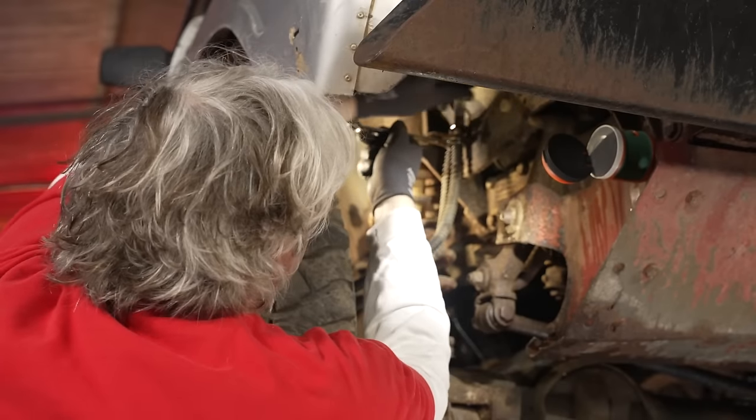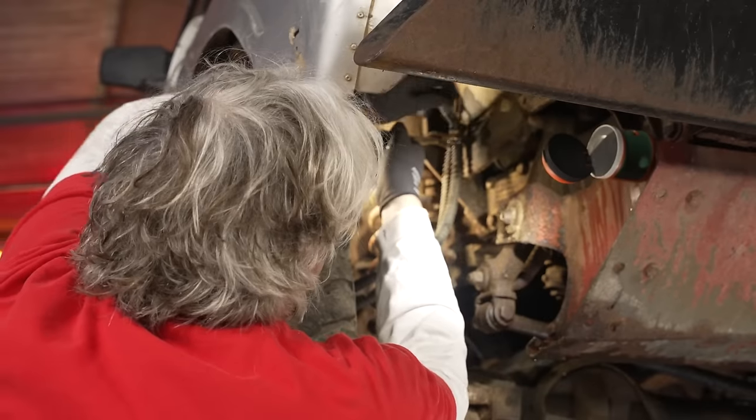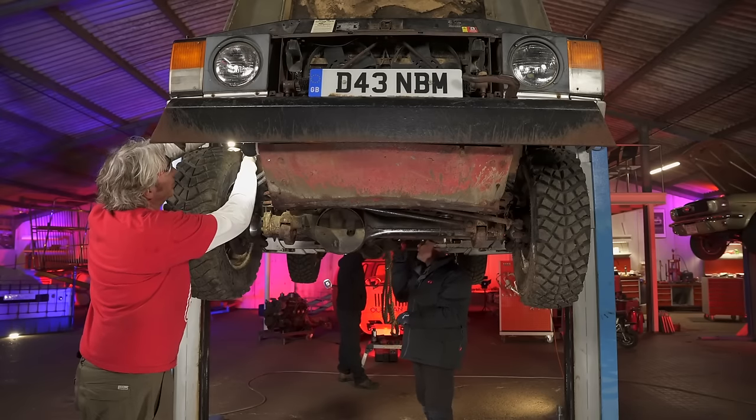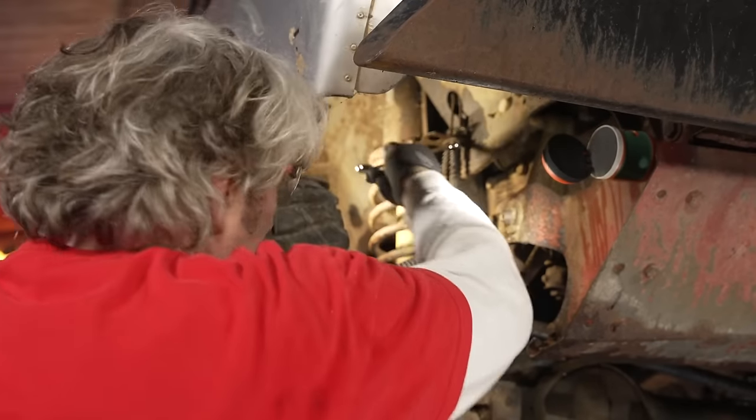See, the brake pipe's about to shear here. I suppose just twisting round and round. So it'll be one of the brake pipes we'll be replacing. I'd like to try and get it out in one piece if I could. I can't even see what it is, can you? Is it a 10 mil nut or what?